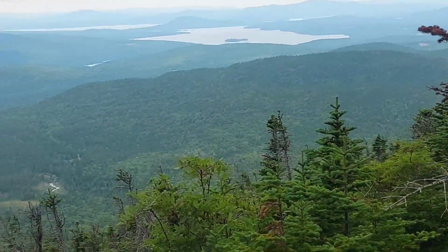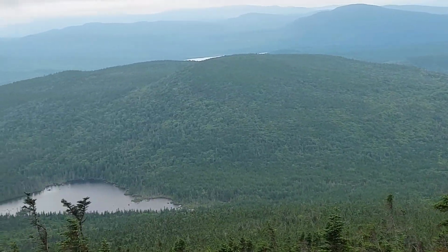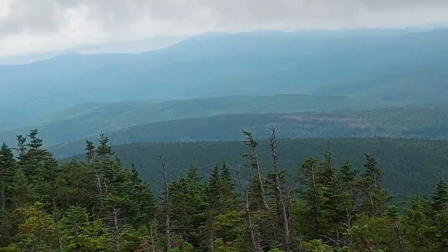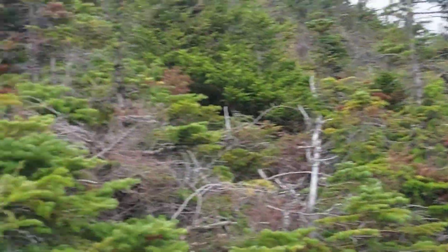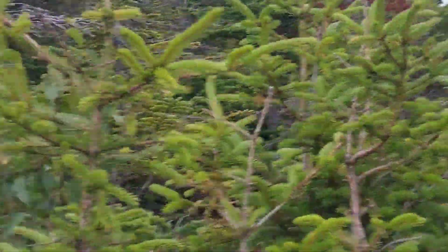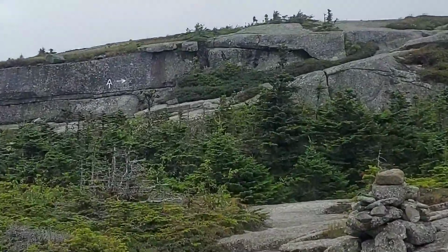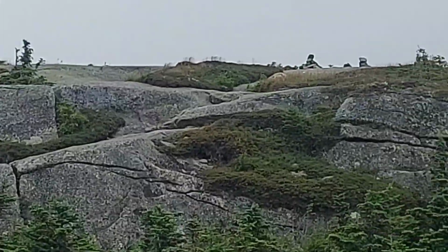All right, starting to get some views. I'm hoping those clouds are more than 630 foot above me. I got more up to go. Trying the external mic again. This looks like it'll be fun. Gonna be going up that shelf over there, up by those cairns.